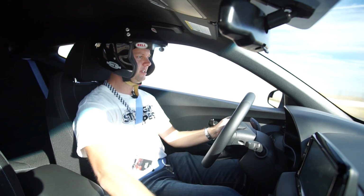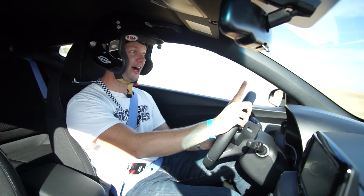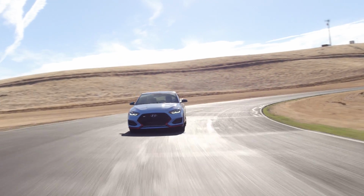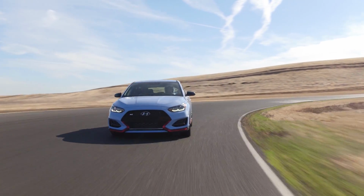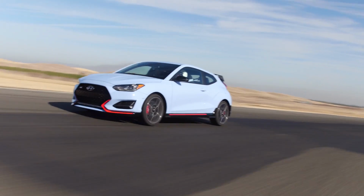You can definitely hear the exhaust in the car. It's not that prominent, especially with the helmet, but you can hear it with the helmet, which is nice. And they did tell us that there is some pumped in audio from the engine through the speakers, but it's not pumped in exhaust sound. And I feel like you can correct a lot by just staying in it with this LSD.